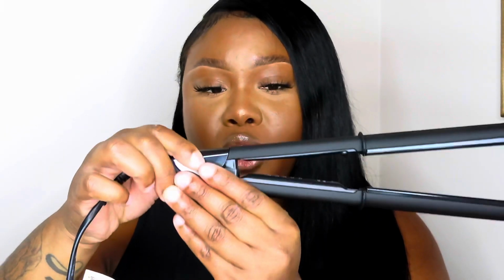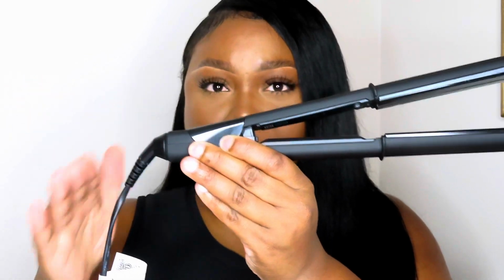Okay, so about this flat iron, you guys should definitely pick this up. It's very affordable. But guys, you know how some flat irons don't have the wrap-around wiring? So it becomes a little annoying when you want to sit the flat iron down and it falls. This actually can sit up as long as you have it sitting up and you have the wire going down as well. So I highly recommend this, and it gets so hot so fast.